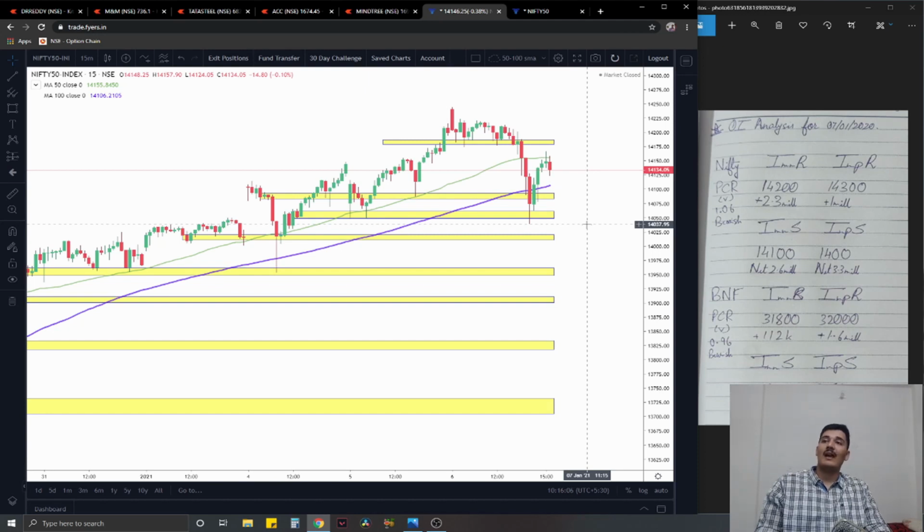Now for tomorrow, I have a trading range between 14090 till 14190. It's a 100 odd point range, and between this range, I don't think there's a good trade on Nifty. It's buy above or sell under. The charts don't really have anything strong for me personally right now.